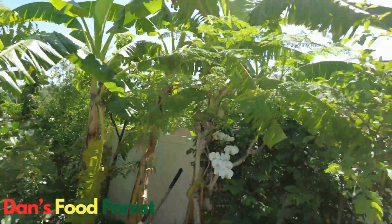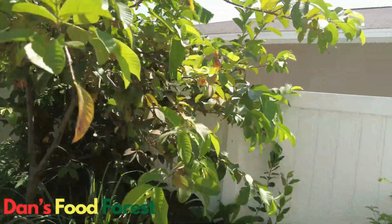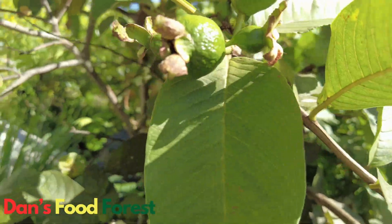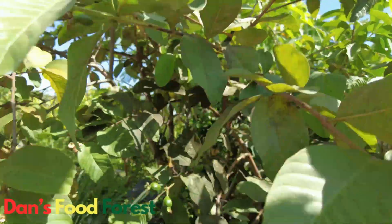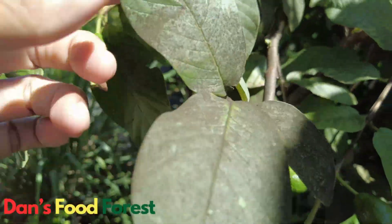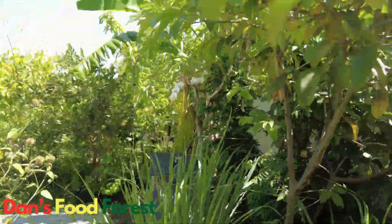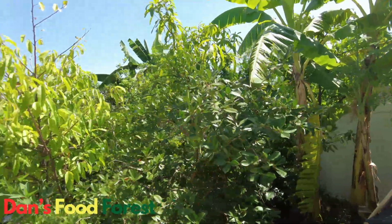And then if we move over here, we have another guava tree that's also full of fruits. Everything is green, just like the leaves right now, so you gotta look really good to see this. We have some black smutty stuff. I think that's probably like white flies or something. But I leave it. The tree's gonna deal with that on its own. So that's it, guys. This is everything that's fruiting. I wonder if I missed anything.